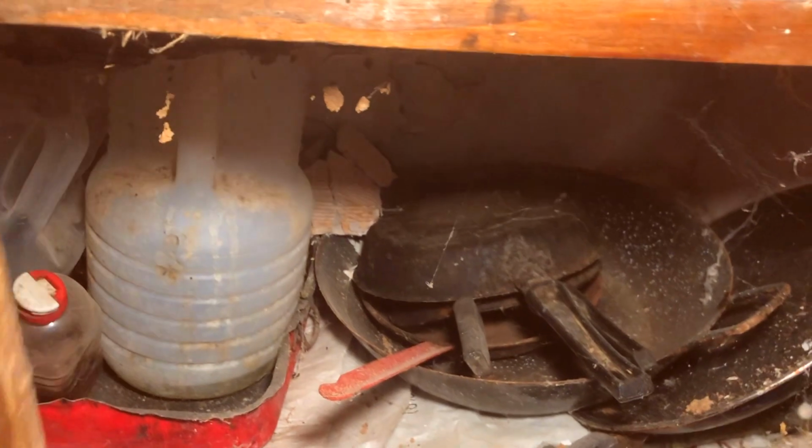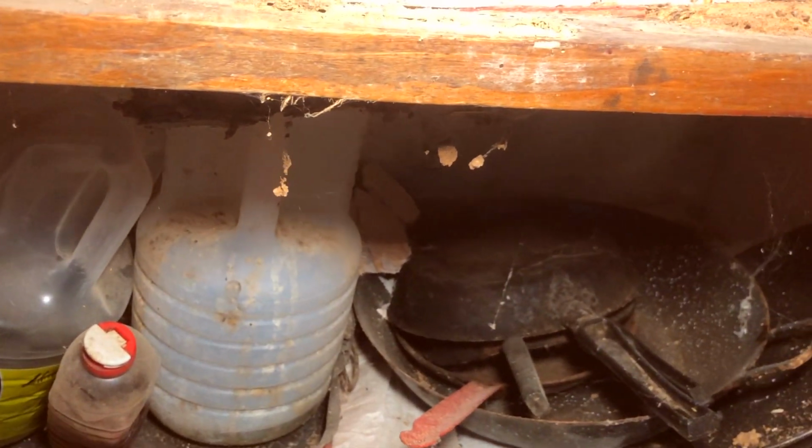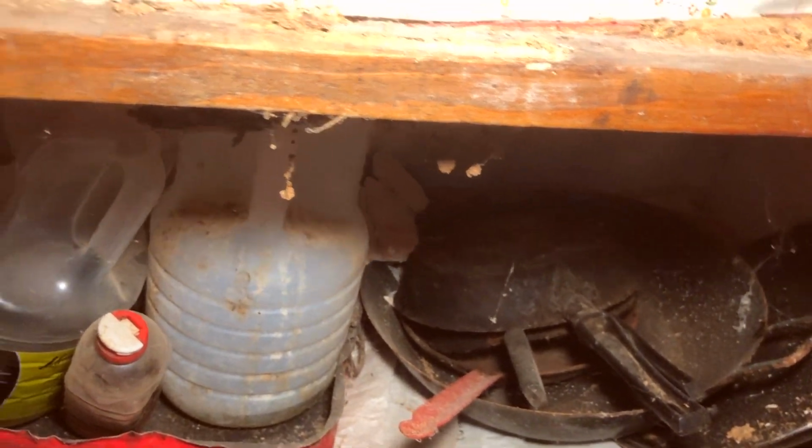More stuff down here, along with cobwebs. And then lastly, even more under there, look. And even more cobwebs. I was hoping we'd find some cast iron, but I don't think these guys used it. Mind you, that's a cool pestle and mortar. Clean that one up.